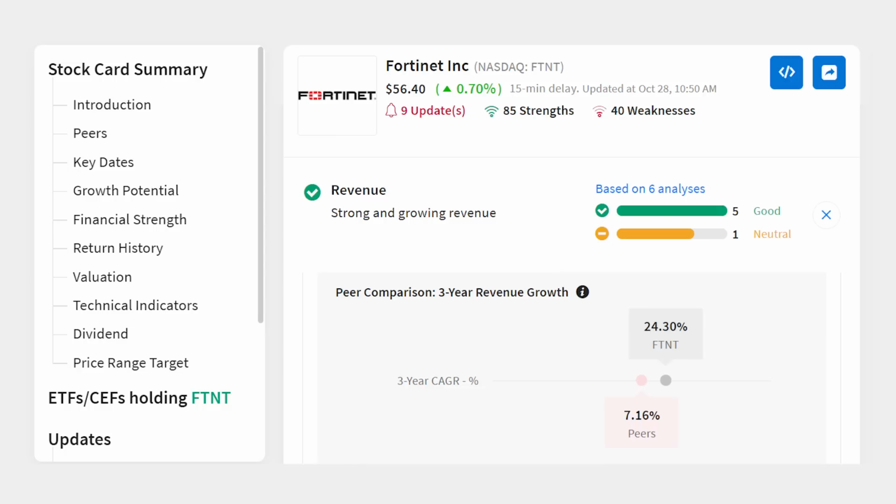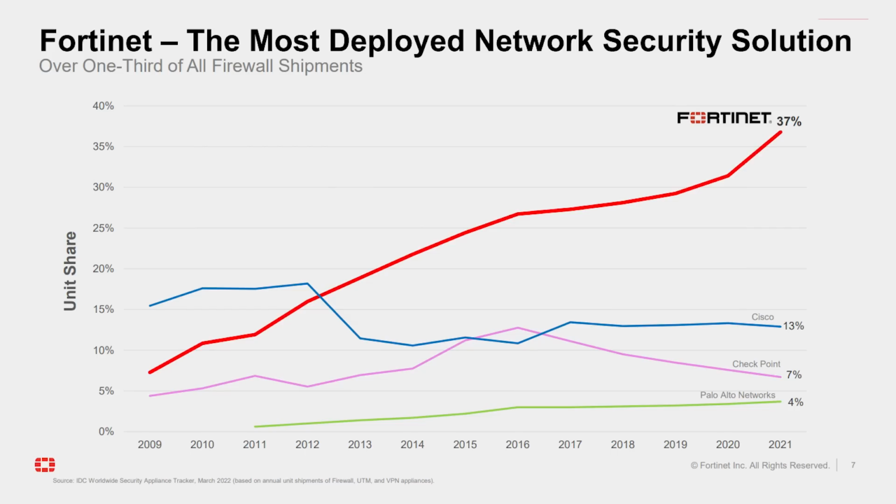Here, Fortinet blows the competition out of the water in growth with a 24% annualized sales growth over the last 3 years, 4 times the industry average. Not only is it growing faster though, but more profitable as well, with an operating margin of 19% versus 14% for the industry. The company dominates the market for firewall shipments with a 37% share of that market, nearly 3 times the size of the next largest competitor, which is Cisco with just 13% of shipments.